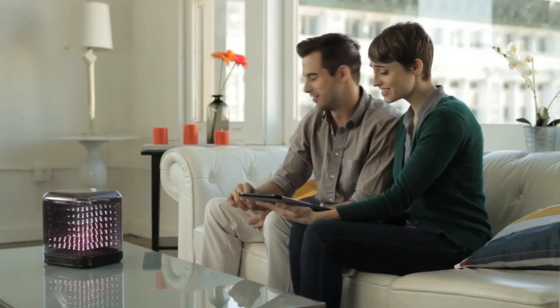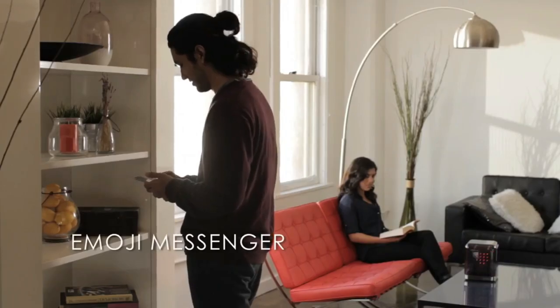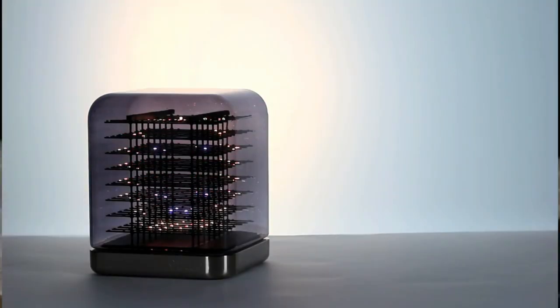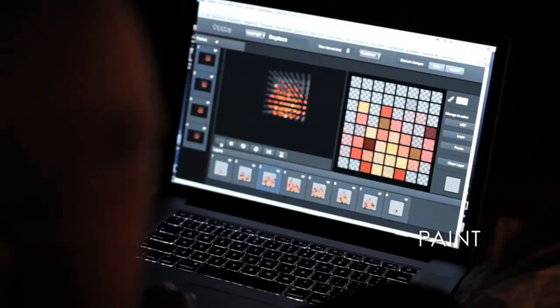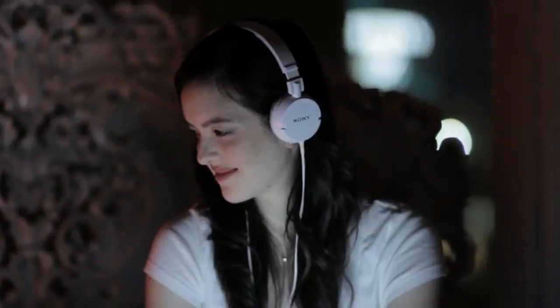Yes, Tittle has something for every moment, but like we said before, Tittle is more than a light. You can also interact with anyone else who has a Tittle and send them 3D emojis. That could mean a heart, or a smiley face, or anything to brighten up their day. Want to get creative with Tittle? Go for it. Through the app, you can create your own animations, color settings, and features. The possibilities are endless.